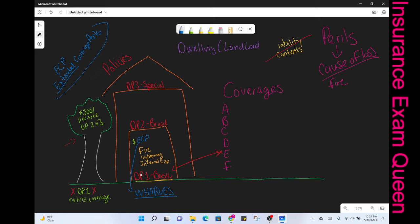Okay, now, so Bob buys his basic DP1, which gives him fire, lightning, and internal explosion. That's all he needs. Now, if he wanted a little cream and sugar and his basic black coffee, then he would get the ECPs, which will give him WARVs. Now, if he buys the ECPs, he also has the option then, and only then, to buy what is known as VMM, which is vandalism and malicious mischief. So this would be more perils that you are adding on.